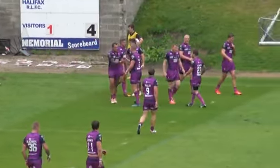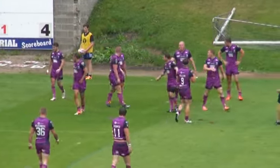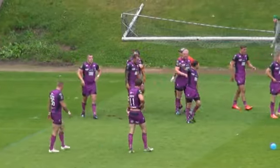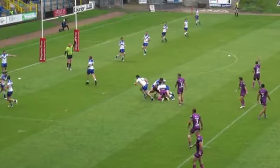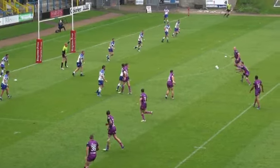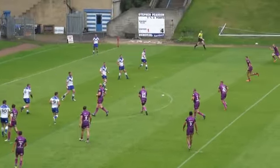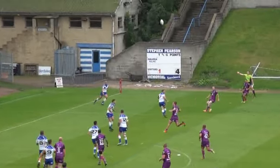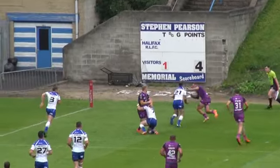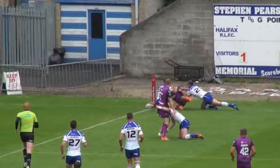A kick from Andy Kane. Tapped across by Ian Hardman into the hands of Jason Crooks. Rovers are in control, folks. 13 minutes on the clock. It's Halifax 0, Featherstone Rovers 10. Joseph, what do you think to that one then? What a fantastic finish from Jason Crooks. Yet again, he's already on for his hat-trick now.